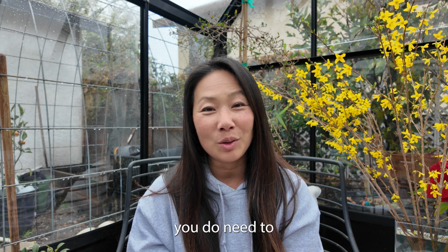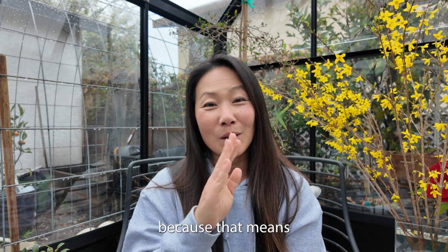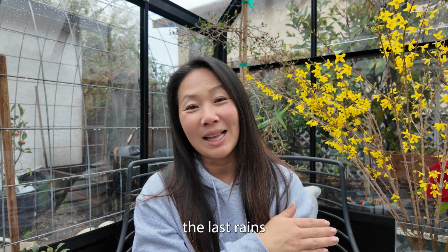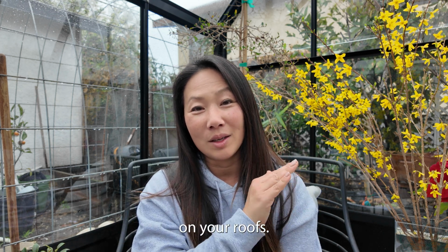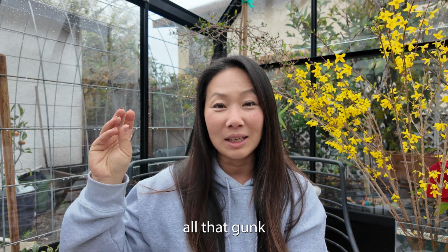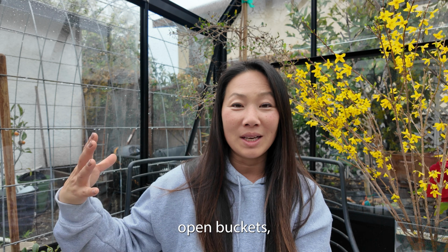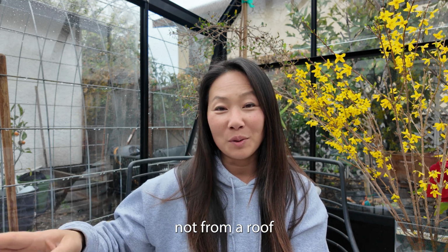When it comes to edibles, you do need to pay attention to whether it's the first rain, because that means all the debris that has been collecting since the last rains has been sitting on your roofs. And when that first rain comes, all that gunk is going into your collection bin. Ideally, you just have open buckets, not from a roof, to get the cleanest rainwater for your plants.